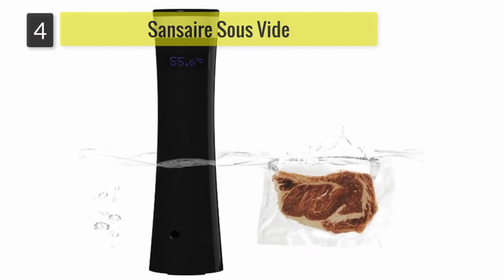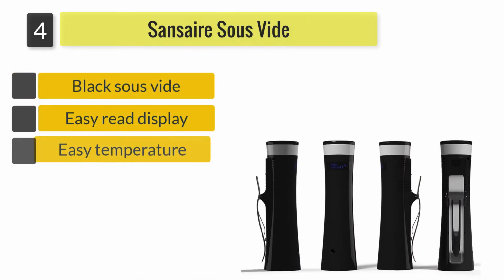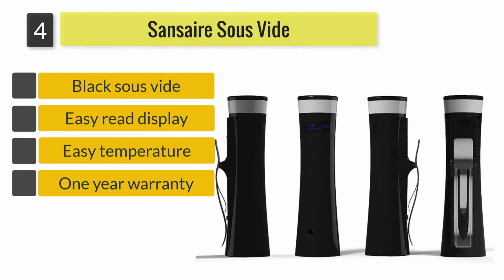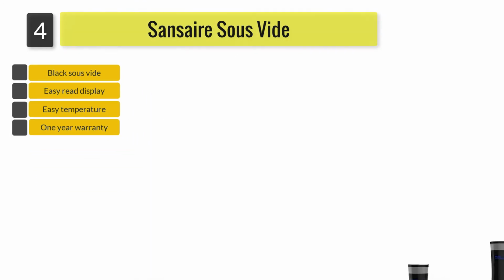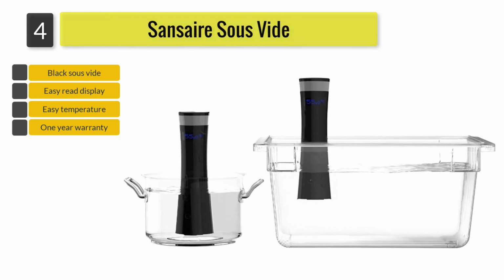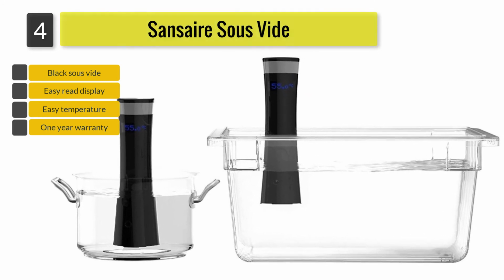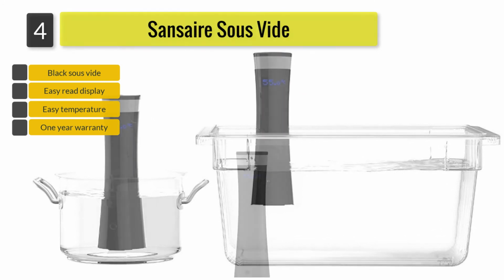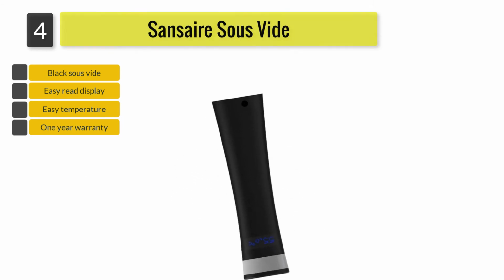Number 4. Sancerre Sous Vide. The Anova Nano Sous Vide can be controlled either through its touchscreen or through the Anova app. The app also contains a number of recipes. This 750 watts sous vide has a temperature range of between 32 degrees Fahrenheit and 197 degrees Fahrenheit. Although this comes with a 2-year limited warranty from the manufacturer, this sous vide will not work as well if you have limited Bluetooth connectivity.